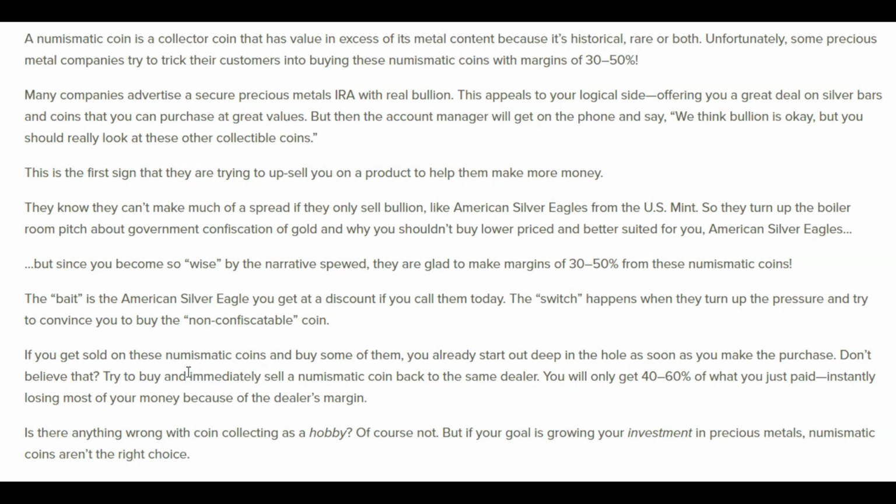So many companies advertise a secure precious metals IRA with real bullion. This appeals to your logical side, offering you a great deal on silver bars and coins you can purchase at great values. But then the account manager on the phone will say, well, we think bullion's okay, but you should really look at these other collectible coins.